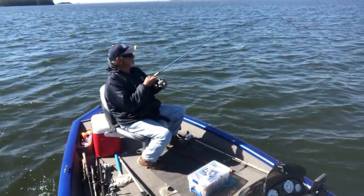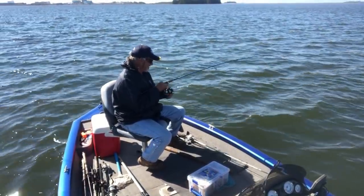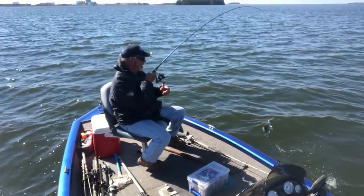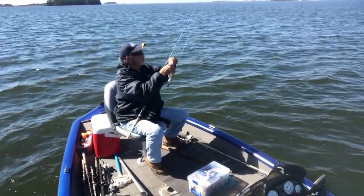Up, oh, there he is. That's a good one too. See what he's on. See if he's on the white or the yellow. He's on the white. That's a big one. Didn't hit the yellow. And that's the kind we're looking for right now.